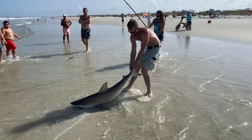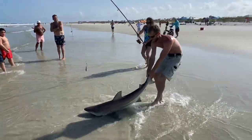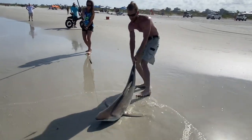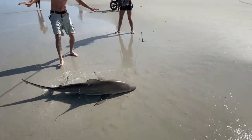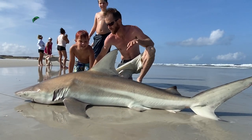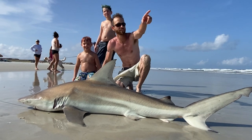Watch out. What is it? A black tip. Yeah, black tip. Yep. That is a solid shark, man. Alright, guys. Who wants a picture? Look at that. Gorgeous shark.